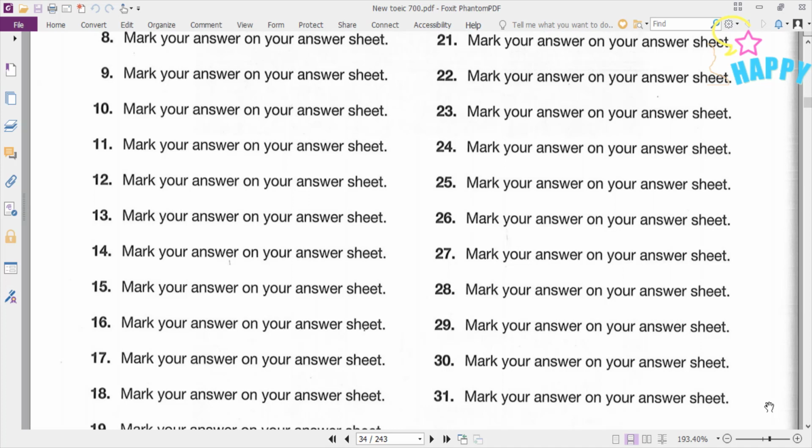Number 24. Would you prefer taking the train or flying to the conference? A. Yes, that's a good idea. B. We flew there last week. C. Either is fine with me.